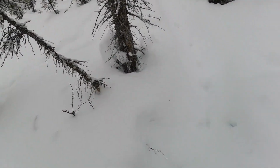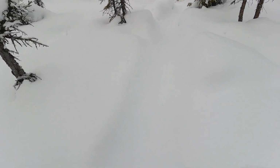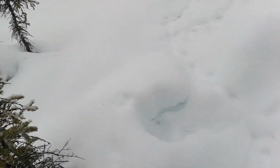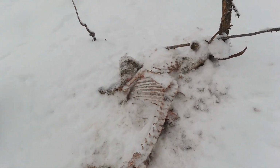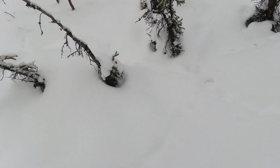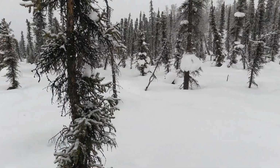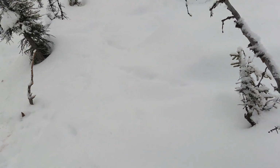Oh, here we are walking in on this wolf kill. The marten, I found it. Apparently he's got tracks all over this place, keeping the snow off of it for us. He's definitely active up in here. Oh, it don't look like the wolves came back. Definitely the marten did. He was all over in here.